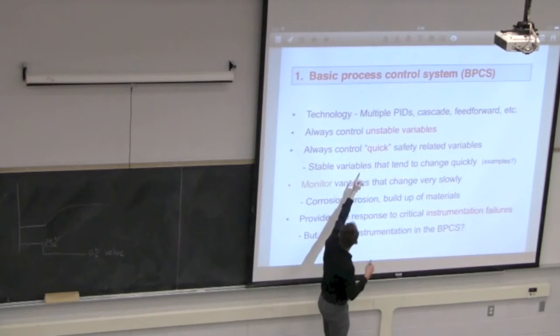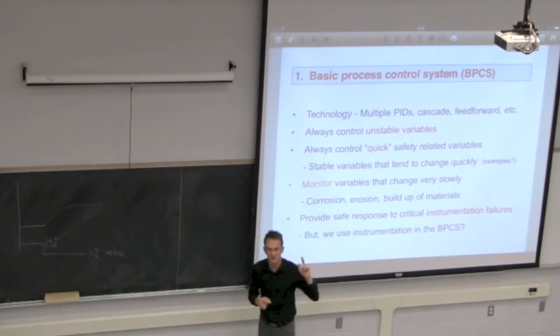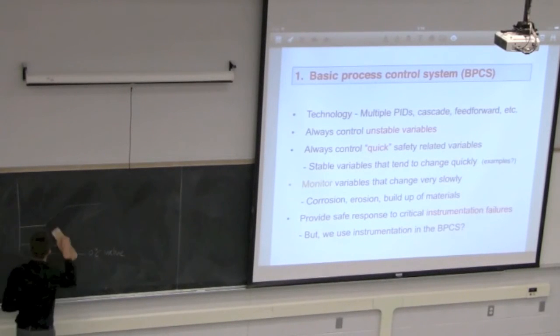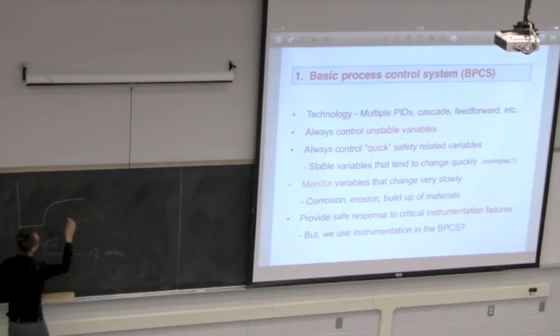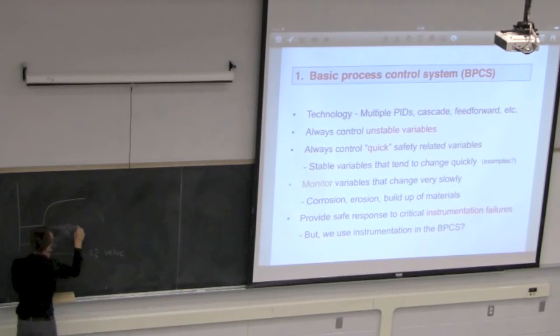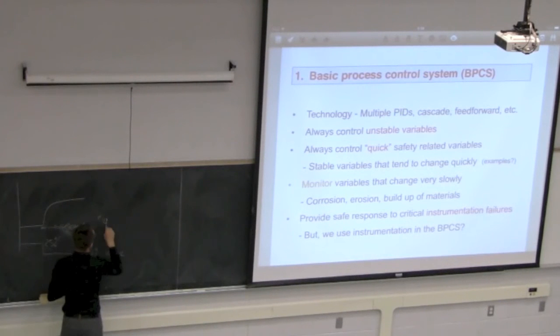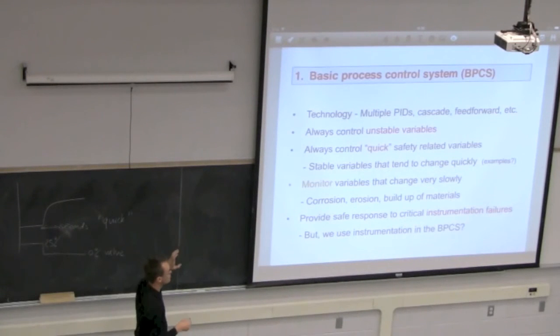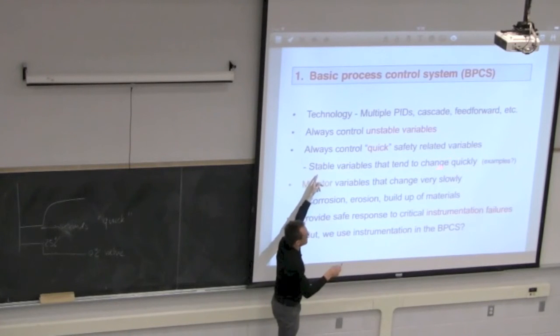Always do that for variables which are stable but change very quickly. These are variables that, without you even knowing it, will quickly change to a new value. They're stable, but this rise to some new value can almost be instantaneous. This might be just a few seconds. So this is called a quick variable. Far faster than anyone sitting in the control room can watch. They're watching 200-300 variables and plots on their screens. There's no way that they can keep track of every single one's change. So a quick variable is something that can quickly move to a new point. It's still stable, but it may go to an unsafe position.